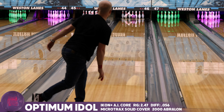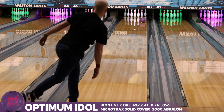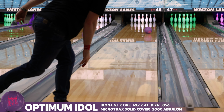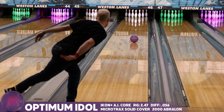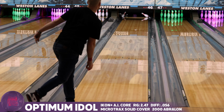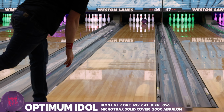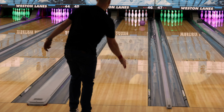Even though the core and cover are both different from that original, I think there's an argument to be made that this Optimum Idol could even be better than the original. But for now, I know it's at least the best benchmark style option released this year for most bowlers. It's usable all over the lane and with a variety of hand positions, so regardless of what strengths you have or don't have, there's a place in your bag for this one from Roto.